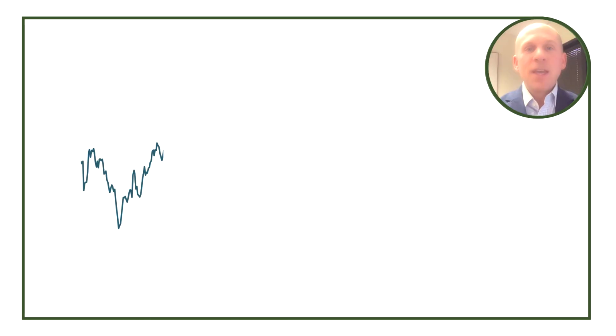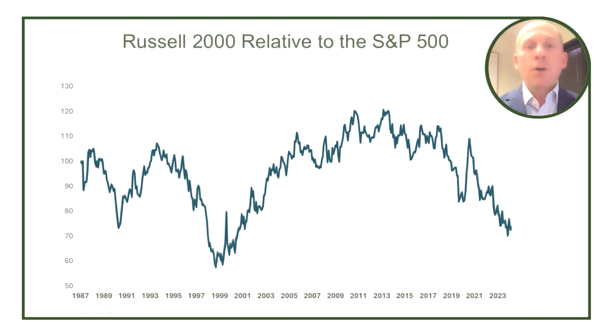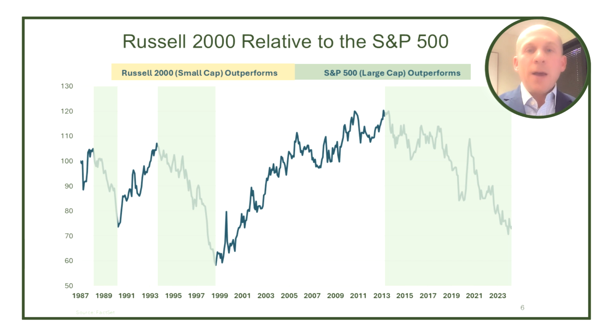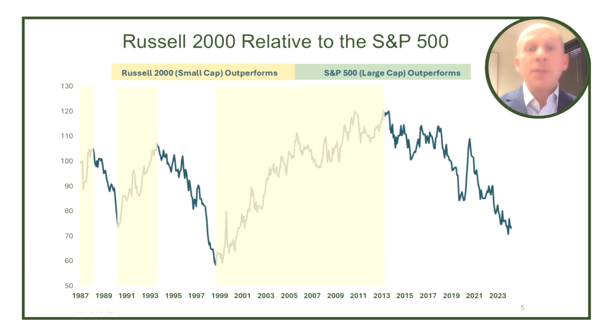If we look at a chart of the long-term history of small cap stocks relative to large cap stocks, we can definitely see that some persistent trends have existed over time. What we see here is the performance of the Russell 2000, which is a small cap index, relative to the S&P 500, which is a large cap index. When the line goes down, this indicates that large caps are outperforming. When the line goes up, this indicates that small caps are outperforming.